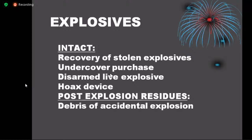Then undercover purchase: the police, law enforcement agencies and military, in plain clothes, go and purchase to catch the culprits who are selling these things. That is called undercover purchase. Then disarmed live explosives. When live explosives are found, they are deactivated and then we have to analyze them.